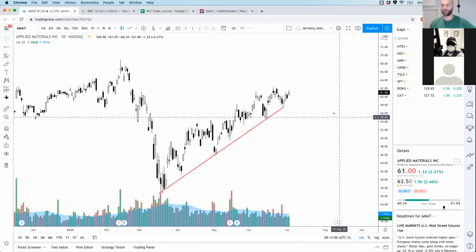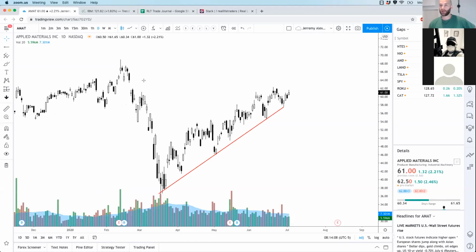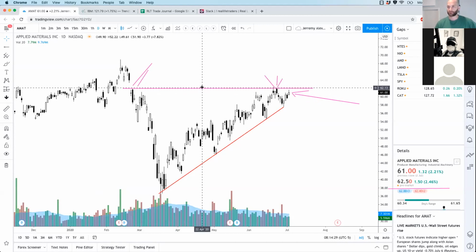It's been in a nice little trend. It just does look like it's gapping along with the entire market. So the whole market's gapping up. AMAT's also gapping up. But what's really interesting on Applied Materials is the very first thing I'm noticing. I know that it's gapping above the high of the previous day. That's easy. But we're also gapping above the really decent resistance levels here, here, here, here, and here. So you're gapping above tons and tons of resistance levels on Applied Materials.